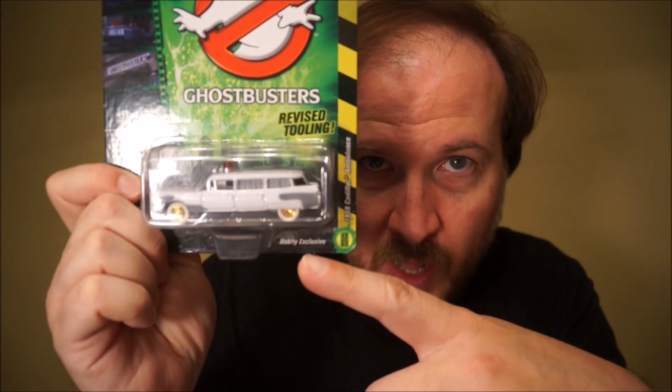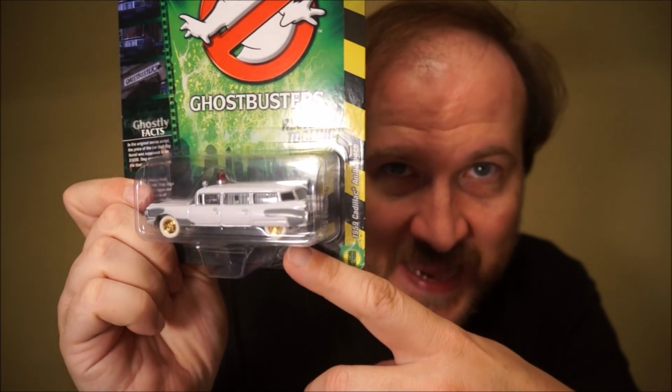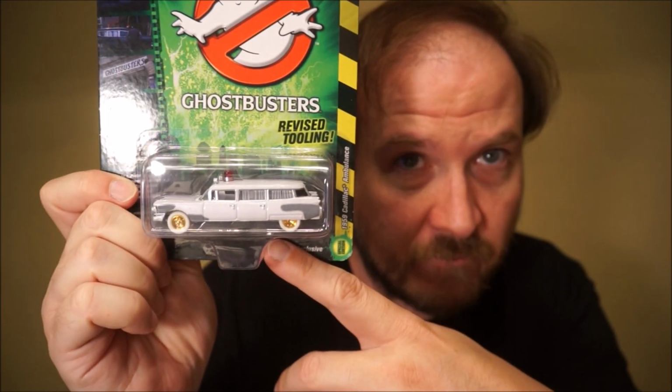When the package finally arrived, these are the two cars that were in there. I did not know that they were doing a chase variant white version of the Pre-Ecto. So I was like, holy cow, I didn't even know about that, and I managed to get one. Luck of the draw, pure luck of the draw. But I still wanted the black one, obviously, so they had sold out. I had to go to eBay to get the black one.